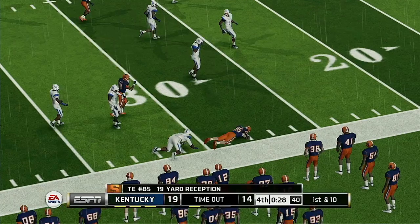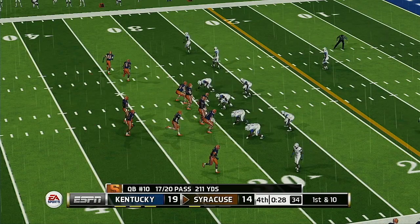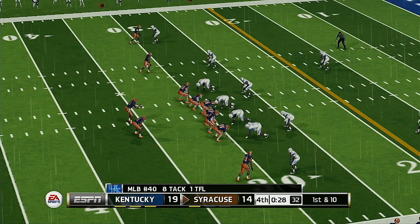He's tackled at the 30-yard line. A nice completion to the tight end. A good play here, and the thing that I notice is that he provides a nice big target out there for the quarterback.